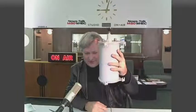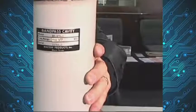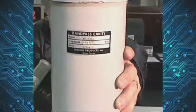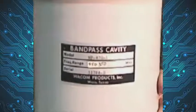Filter cavity. That's a filter cavity. I'm going to say the 450 band. Yeah, that's 450. You're absolutely right. And Tom, why'd you say 450 band? What made you say that? Looking at the size of it, because that's about a quarter wave at 450.35, according to the label. So who knows what's inside this thing?